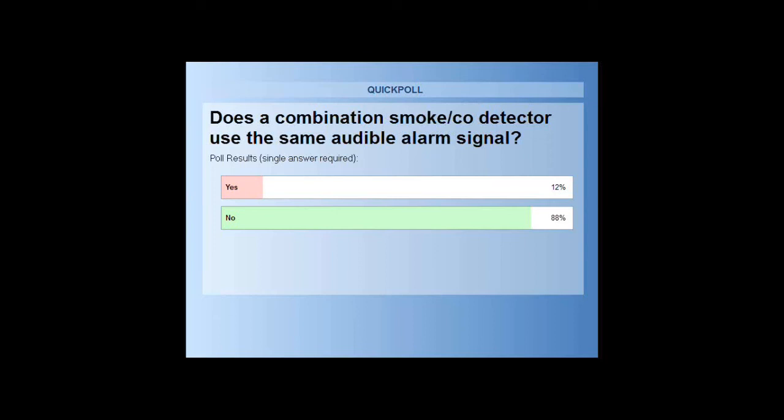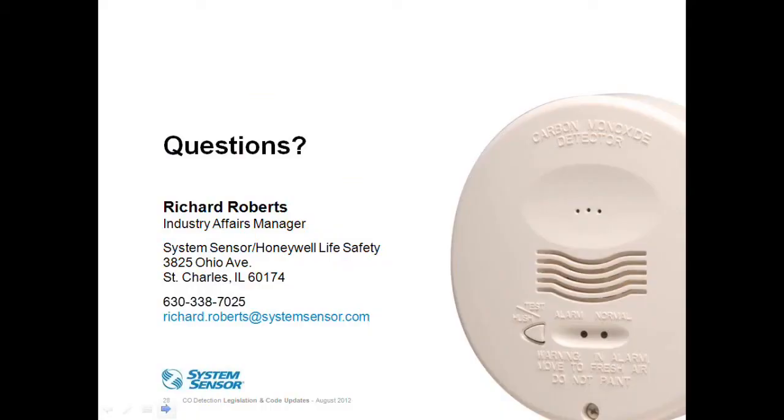Okay. All right, I'm posting the poll results here. Does the combination CO smoke detector use the same audible signal? And Richard, 88% are saying no, and I'm guessing that's where that Temp 3 and Temp 4 situation comes into play. Absolutely. Good. We'll leave Richard's contact information up there. We will tackle a couple more questions that you have posted, so if you do have any questions, please post them at this time. We're coming to the end of our webinar.